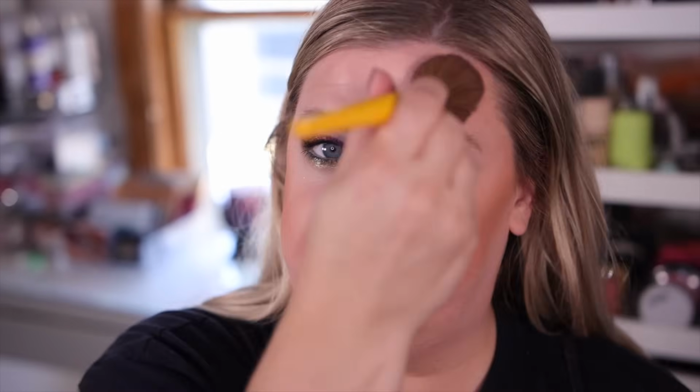I feel like I have a hard time finding the perfect match because I feel like this one honestly looks a little orange. This side got a little wild, so I'm just kind of lightly tapping my foundation brush over that. And then I'll put my powder back on top of it.